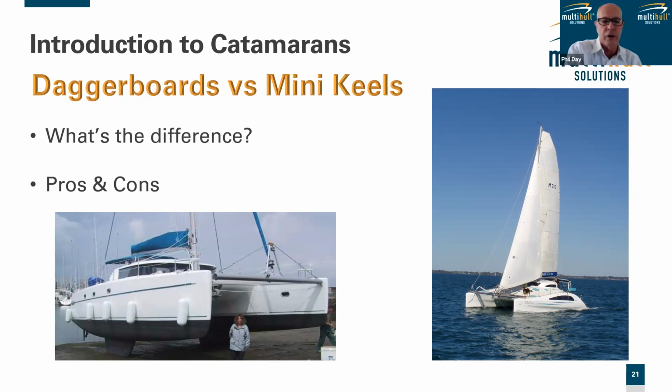So you either have to tuck the boards off to the side a bit, or on some of the bigger boats, the Daggerboard is in the middle of the cabin and it forms a division for a bathroom or a shower or something like that. So it all depends on your usage. Most of the time, if you're cruising and you plan to go sailing downwind and tropical cruising up in Queensland or across the Pacific, mini keel's a fantastic way to go.